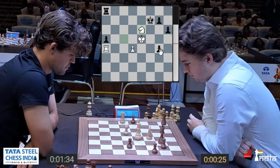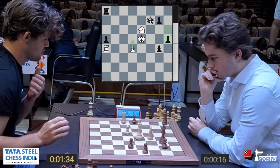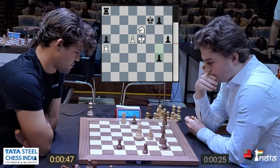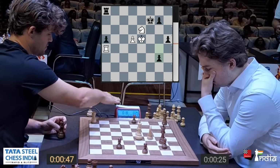He can already start pushing. If he goes g3, there is rook a3 and rook g3 to stop the pawn. So he goes h5. But now Magnus can start pushing d5. Or can he? He goes d5, g3. The black pawns are also very rapidly advancing down the board. What a thriller this is. We don't know who's going to win this.